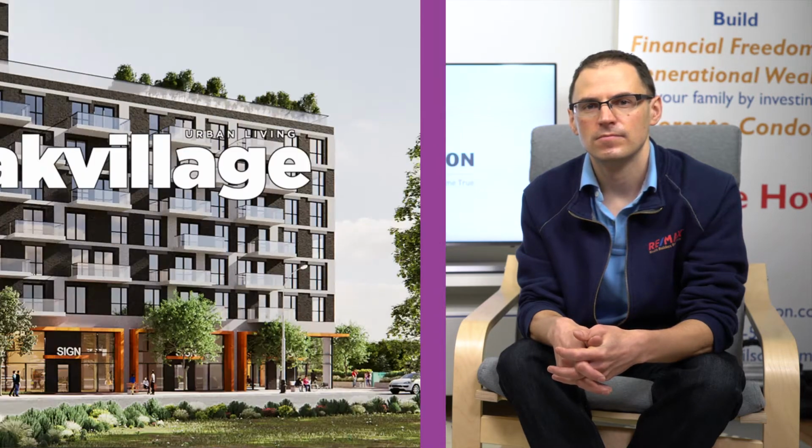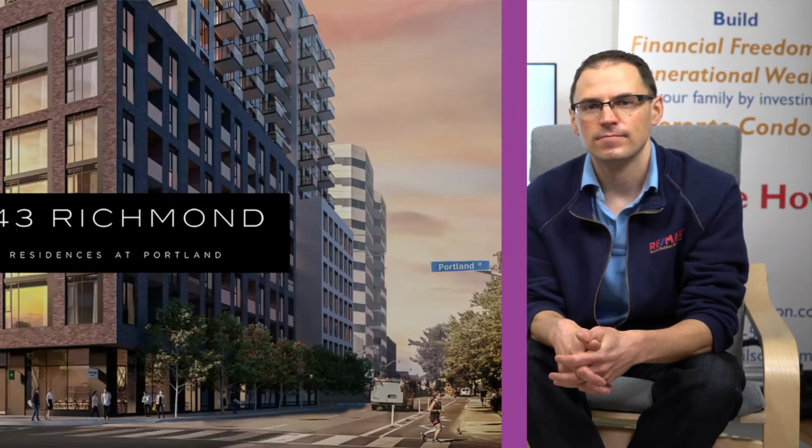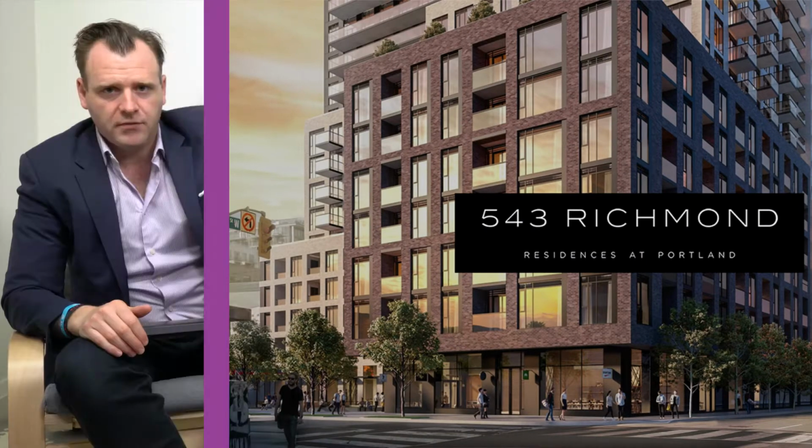In the long run, downtown Toronto is always going to win. But where can we find some opportunities? And we have to go to the suburbs to do that. And we're going to show you why. So what we're going to do now is a side-by-side example comparing a new development in downtown Toronto, a 1+den with parking, compared to a 1+den in the phase 2 development of Oak Village condos by Minto. On my test case subject here, 543 Richmond by Pemberton, great builder, long track record similar to Minto wise. And this building is going up at Portland and Richmond in the King West area.